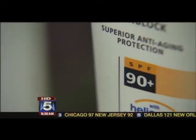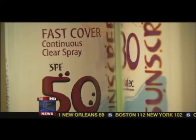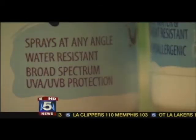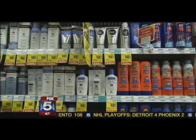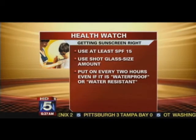Another big change, that number on the bottle. Some products claim an SPF of 100, even 110. The FDA wants to cap it at 50. The difference between a 50 and a 100 is maybe 1%. So, if the consumer is led to believe that if they use 100, it's going to be much better than a 50, and therefore lead them to feel like they can put it on every 5 or 6 hours, or it tends to protect them better. There shouldn't be that confusion, and that's why I think the FDA correctly is going to put a cap on the number.